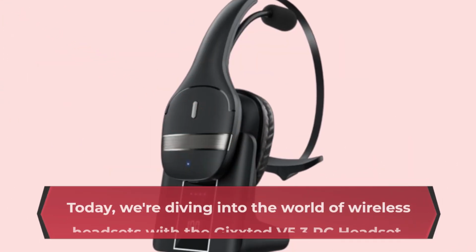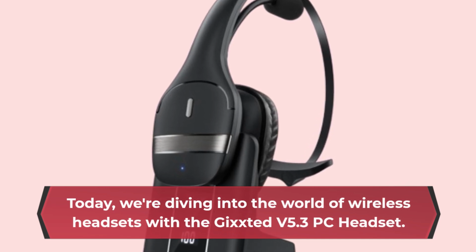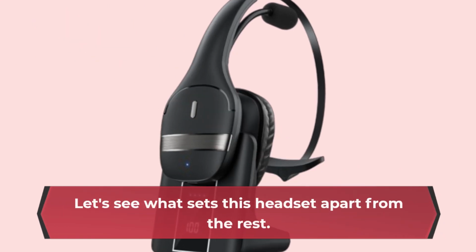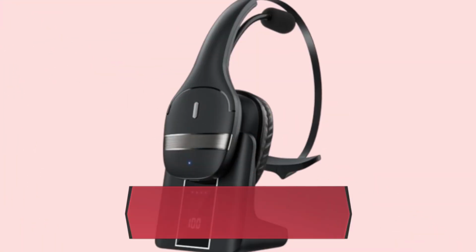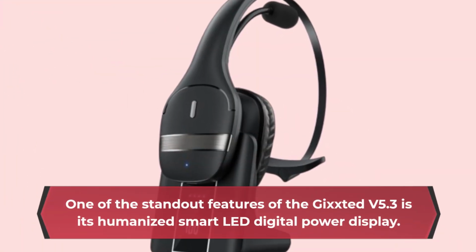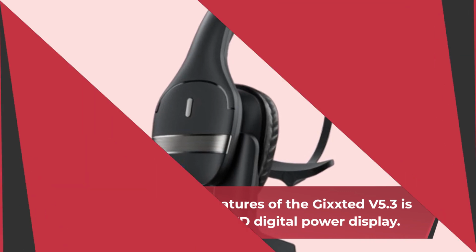Today, we're diving into the world of wireless headsets with the Gixxted V5.3 PC headset. Let's see what sets this headset apart from the rest. First off, let's talk about convenience. One of the standout features of the Gixxted V5.3 is its humanized smart LED digital power display.